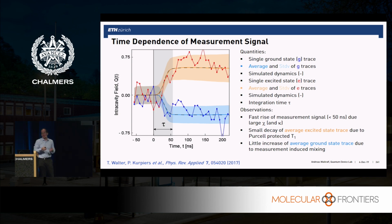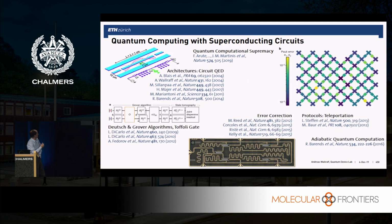And these elements have been developed through the last 15 years or so. And now they get put together to realize quantum information processors. And so here's a list of things that have been done in these superconducting circuits. And up until recently, all these basic elements have been put to work to realize really basic quantum algorithms or demonstrations of little quantum algorithms.